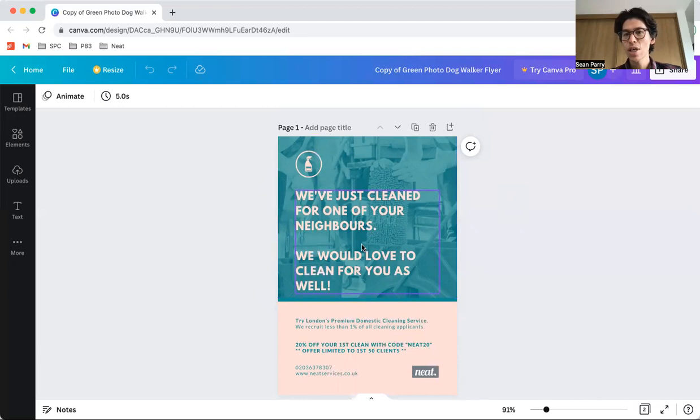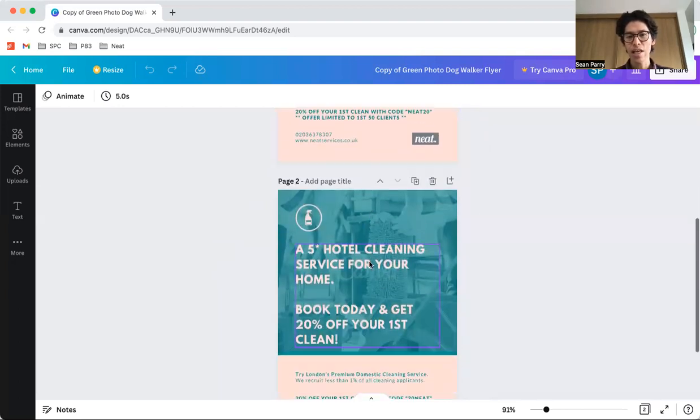We've just cleaned for one of your neighbors. This implies that people around them are getting their homes clean. So if it's good enough for them and they're happy, then we should give it a try. It's far more effective than just saying we're a cleaning company in your area. So it's that sort of social bias can help. So we're really testing this title versus the second title. The second title here is obviously we're making the offer much more front of mind. And again, this is something, the 5-star hotel cleaning service for your home, that we reiterate through our website copy. Many of the little touches in hotels, the folding of the toilet rolls, the way we fold bath towels, the way we make beds, all those sorts of things are trying to borrow from what you would see from a 5-star hotel. So again, we're positioning ourselves as a premium service.